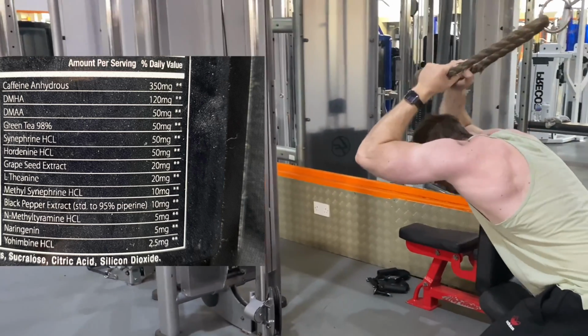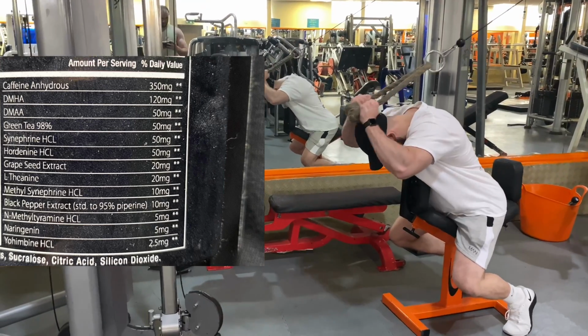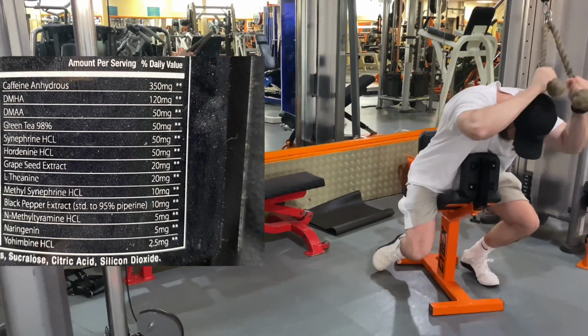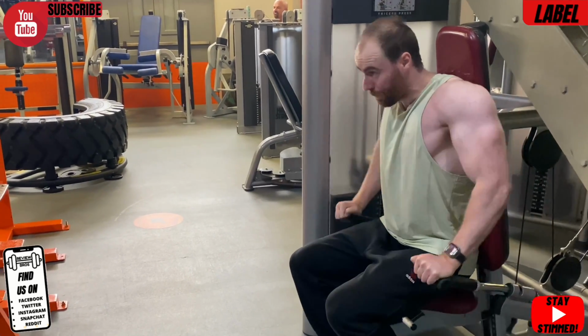Yeah. Then we've got naringin, 5 milligrams again. More digestive aid, and it kind of amplifies the effects of some of these ingredients. And then we've got, I was going to say no digesto, but we already covered it, haven't we? Yeah. Then we've got yohimbine HCl, 2.5 milligrams, which again is a potent fat burner and has some stimulation effects. Nice wrap-up to any label.